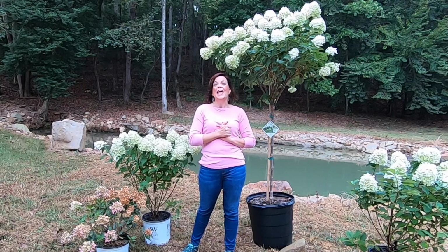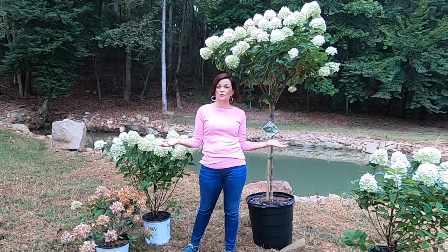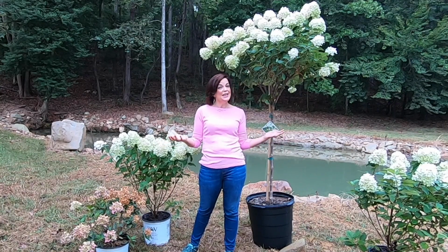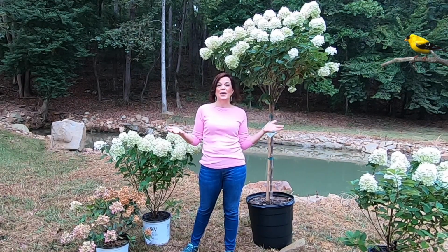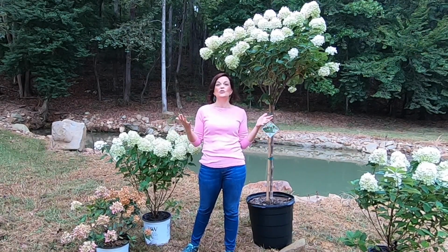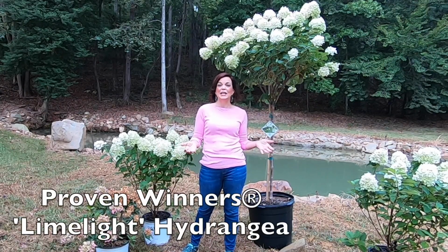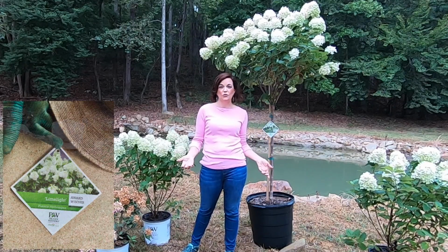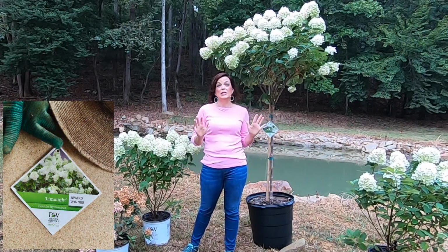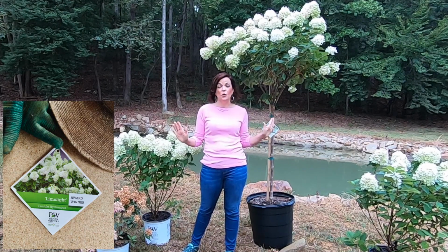I am Jenny, and I am here with my favorite hydrangea of all time. And don't know if you can hear, even the birds are agreeing that this is an amazing plant. So if you do not know Limelight hydrangea from Proven Winners, let me introduce you to this fantastic hydrangea. Y'all, seriously, this is like the best hydrangea, in my opinion, on the entire market.